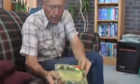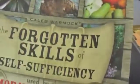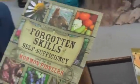There's also a guy in Alpine, Utah that's written this book, Caleb Warnock, Forgotten Skills. He grew up in a home where they raised their food year-round, and he knows how to do it. In Alpine, which is 6,000 feet, he lives off of his produce year-round. He has a home that is totally self-sufficient and grows all of his own food. There are lots of fun opportunities out there, and you can buy this book from Costco at a discount. Okay. Thank you.